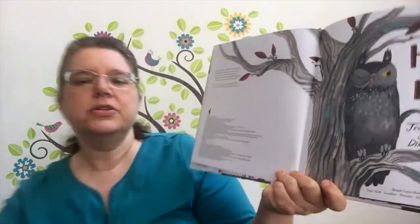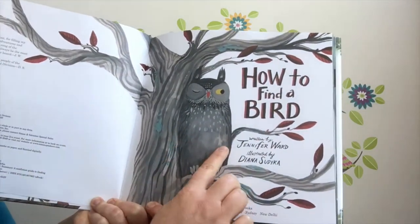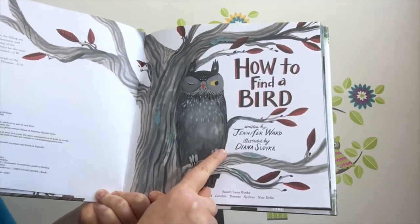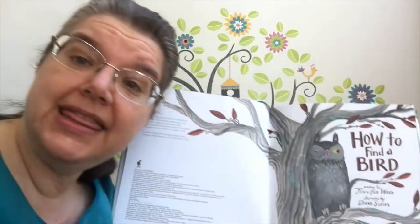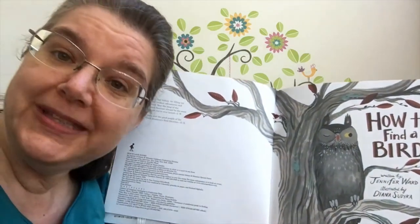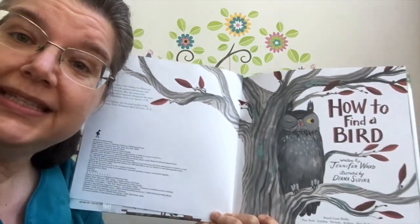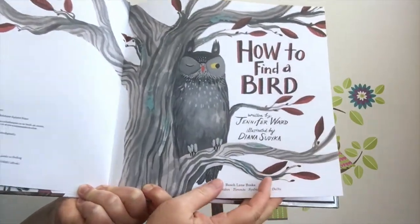And so How to Find a Bird is written by Jennifer Ward, illustrated by Diana Sudyka. And we want to say thank you to Simon & Schuster Books, the Beach Lane Books imprint, for permission to read today's story, How to Find a Bird.